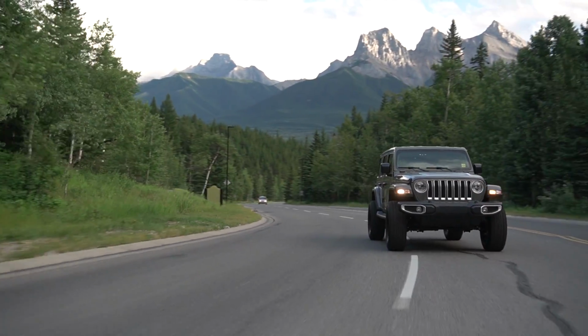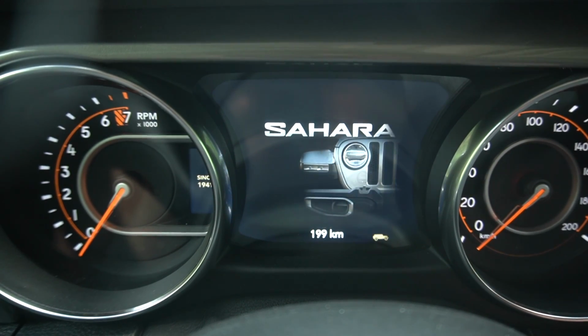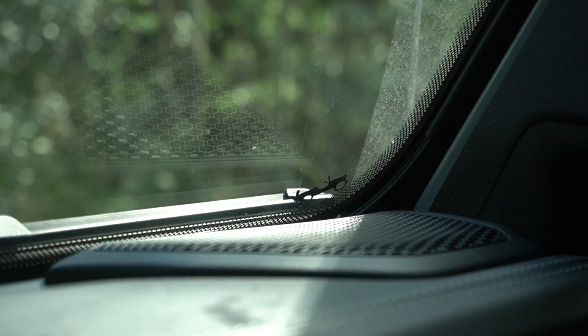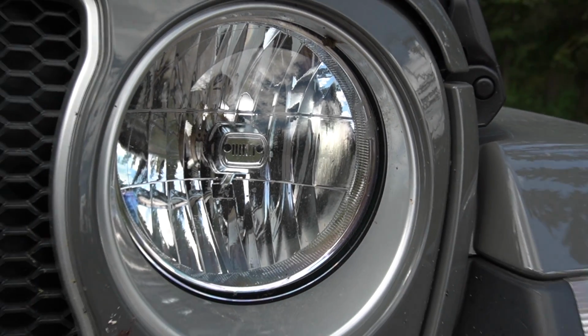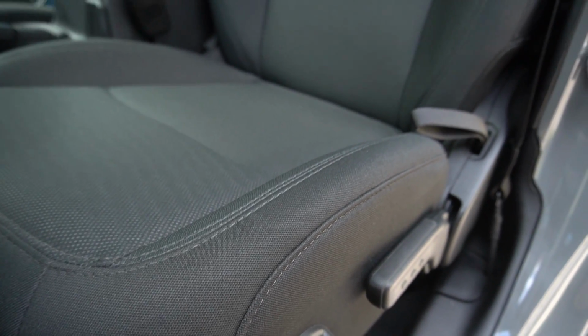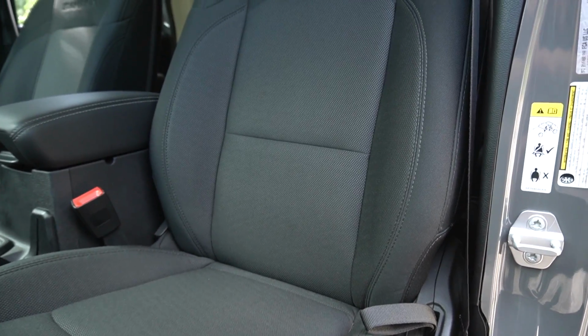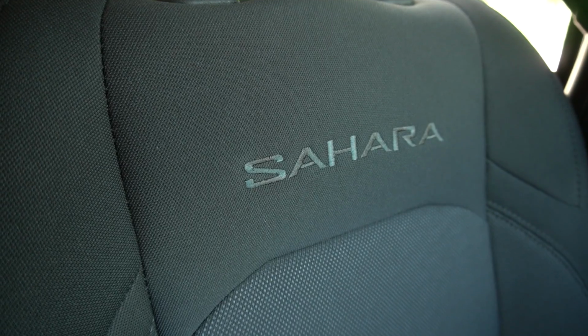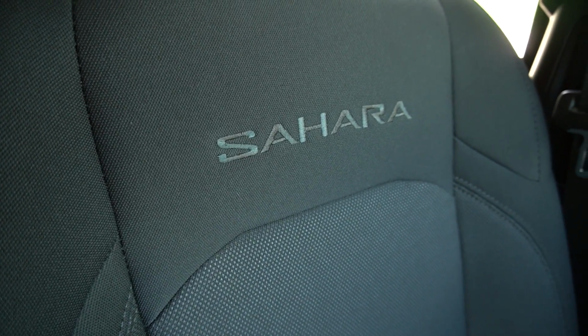When you start up the Jeep, the digital screen in between your speedo and tach has a cutesy animation from the original generation morphing into the current car. You'll see a few other of the original Jeep silhouettes elsewhere on the car. Here in this Sahara, we have the cloth seats with the manual adjustment. You can go for leather and the electronically adjusting. These seats are perfectly fine. They're heated as well with this cold weather package.